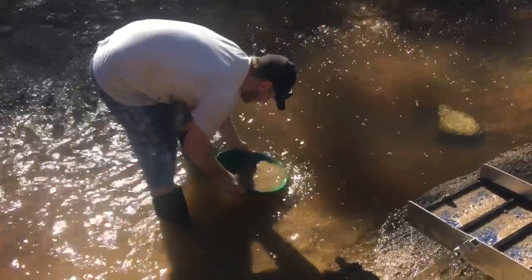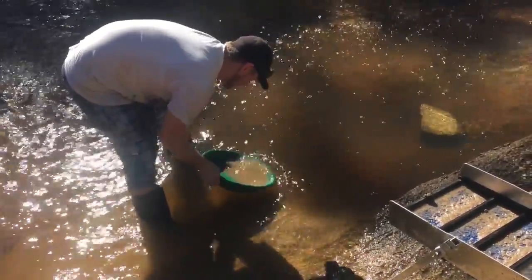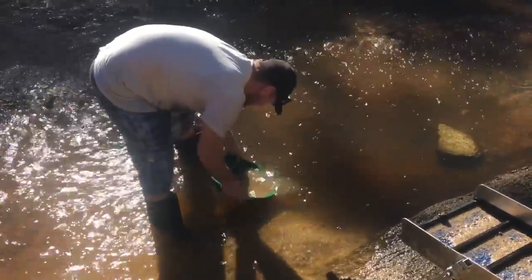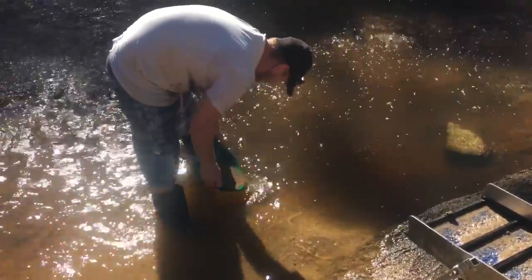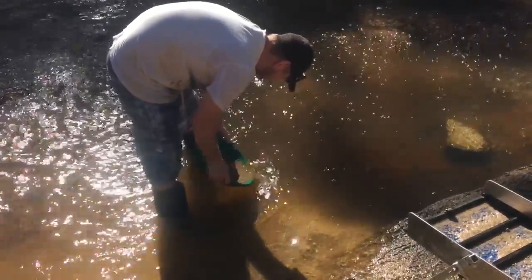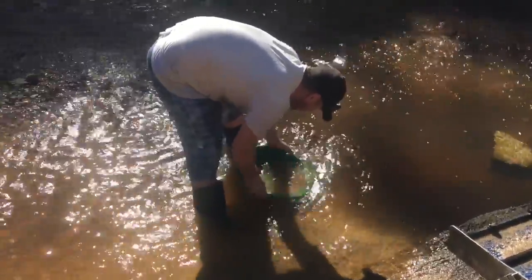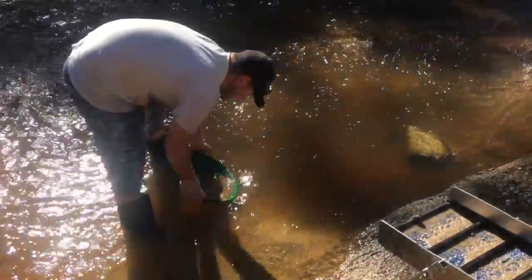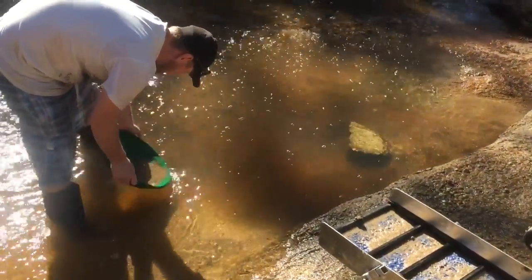Lots of black sand straight off the bat, so that's always promising. That's part and parcel with here in Reedy Creek. It's loaded with it. Slowly pan it off. That's the way I do it. Everyone's got their own techniques. There's no right or wrong way, because if you get the gold at the end of your pan, you're doing it right.